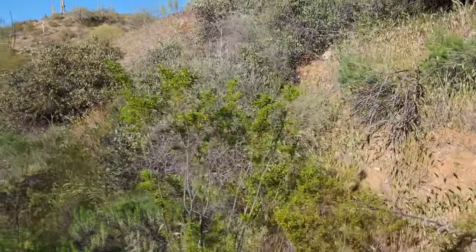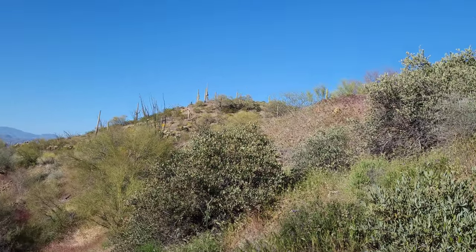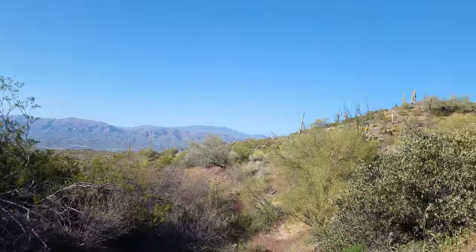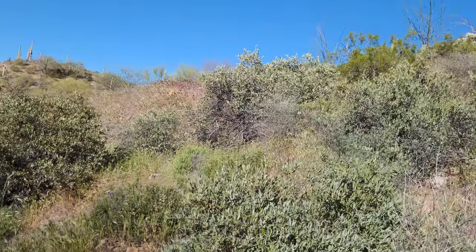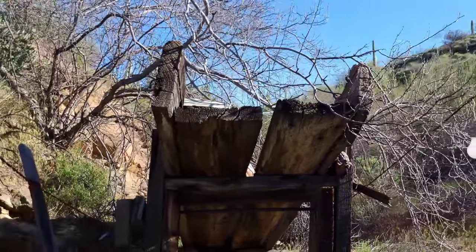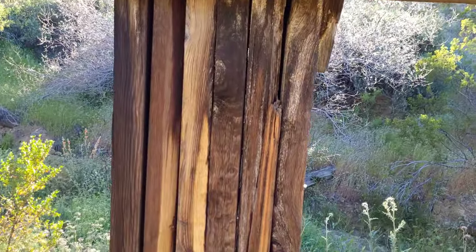And again, right up the hill here, there's another vertical shaft with some hoses and things of that nature, but that's occupied by a colony of bees. Wasn't there last year, but it's there now, and I don't want to deal with that. Yet another unnamed mine in the Arizona desert.